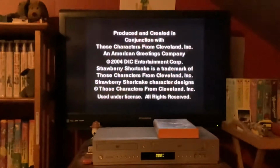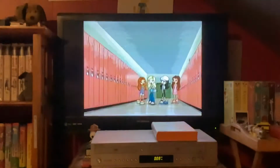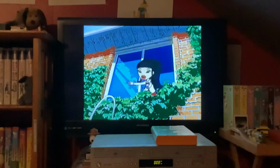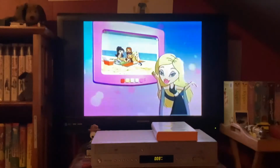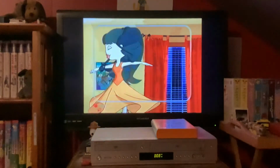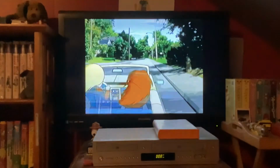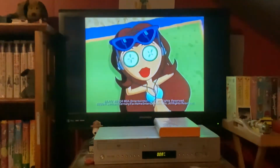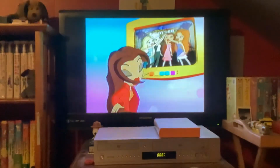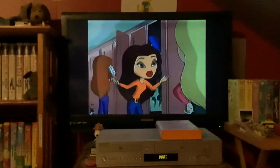American Green. The Brats are starring in their first feature-length movie. Only from 20th Century Fox.